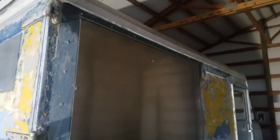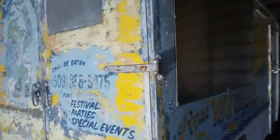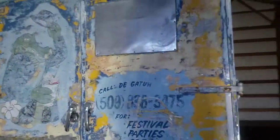So it is a little bit rough. It does already have a window cut out. I'll just be removing the hinges and installing an actual window. Here's what the back of it looks like. And then the other side. Like I said, it is rough, but it will look super cool.